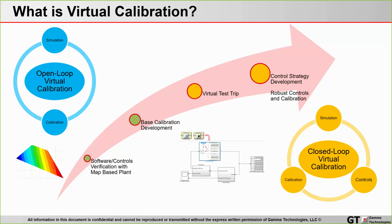And every OEM has these already. They have a simulation group that develops the models. They have a calibration group that calibrates the powertrain. And they'll have a controls group that develops the controls and is in charge of the software releases. For open loop, you would really just need 2 groups to talk to each other, which would be the simulation group and the calibration group.